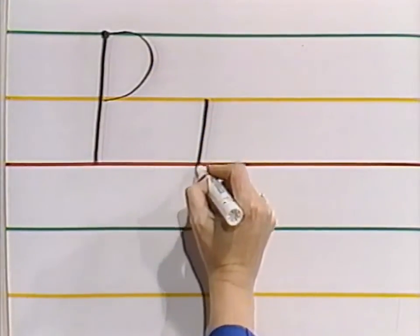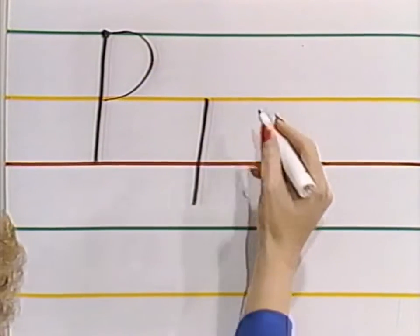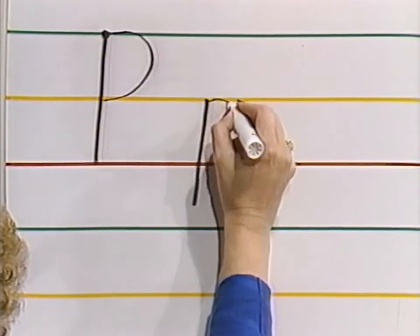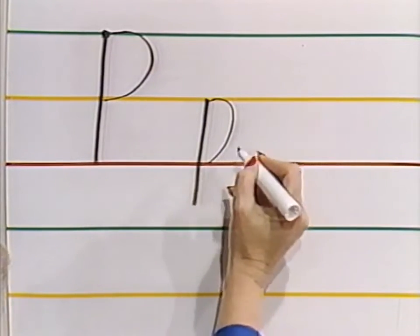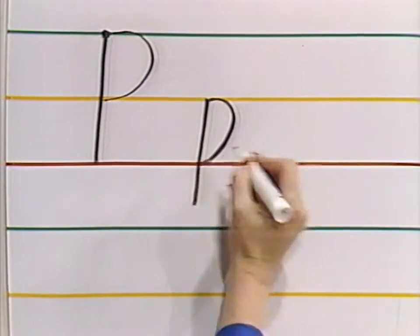Small letter P, you can make it two ways. You can do it just like you did the big one. It is a lawbreaker. Look, it did not stop on red. It hangs down below the red line. You can come back and put the bubble on it, just like that. That's not a very good bubble.